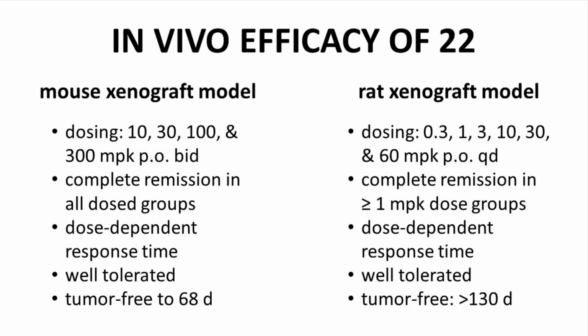Here are some in vivo efficacy data, both in the mouse and the rat. I only mention results from 22 on this slide. Compound 21 was also tested in mice, but the data for 22 were better, so only 22 was advanced into rats. In a mouse xenograft study, 22 was dosed twice per day orally at 4 different levels. All 4 dosing groups showed complete remission. While all 4 groups had the same outcome, higher doses did result in faster reduction in tumor size. Compound 22 was well tolerated, and all animals remained tumor-free through 68 days, the end of the study. These animals were considered to be cured.